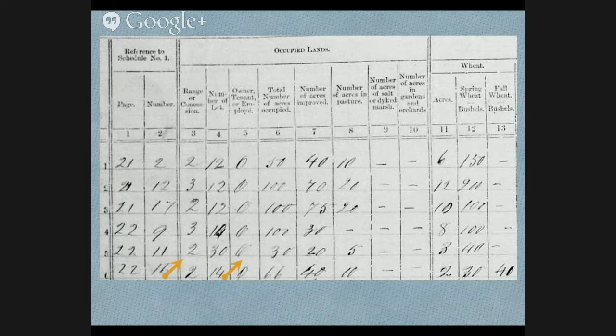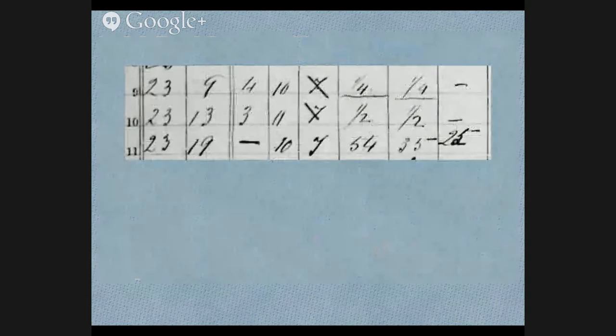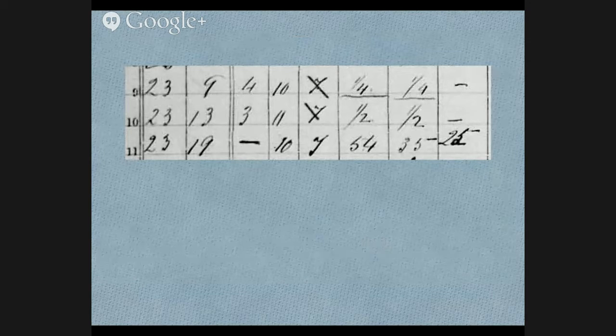Yay, we have an O. We want an O, because an O means owner. You don't want that. That's T. T means tenant. You won't find them on the land records, unfortunately.